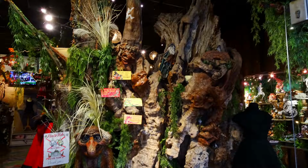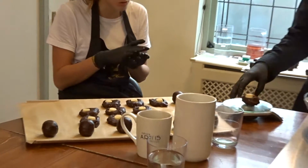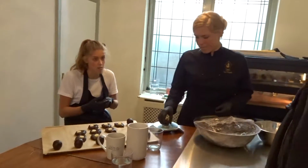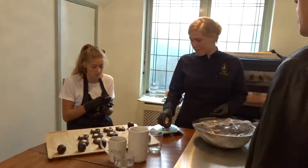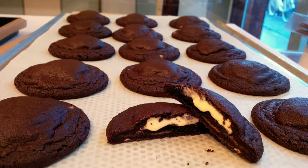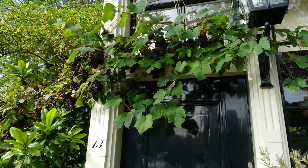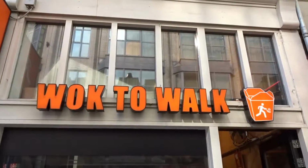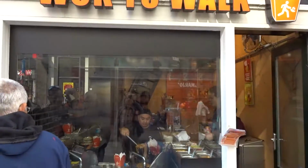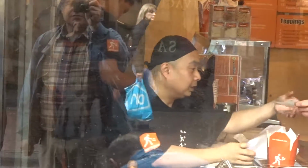This was a fun little fantasy store. We bought gifts for both our friends and ourselves. This shop is renowned for having some of the best cookies in the world. They're okay, definitely not close to the best. Seeing the large crowd outside the Walk to Walk, we decided to have a carton of udon noodles with chicken and garlic pepper.